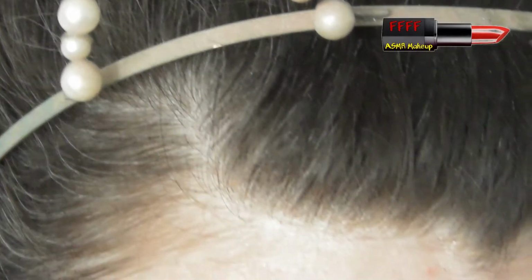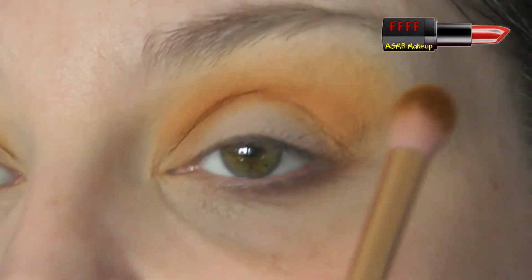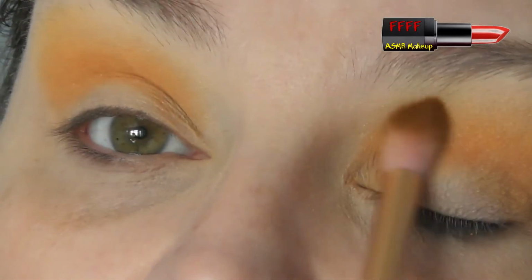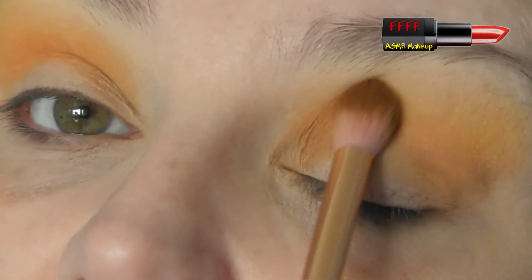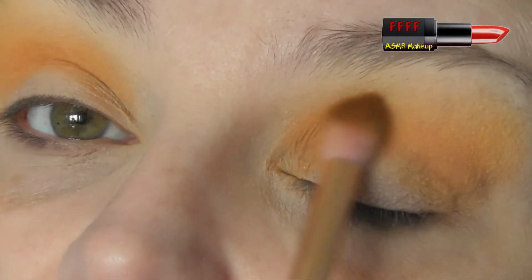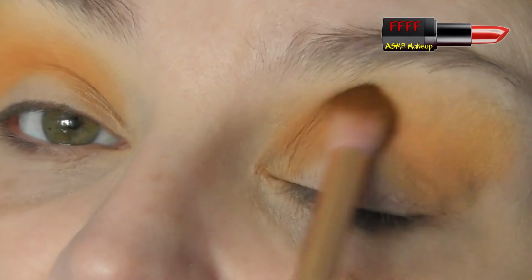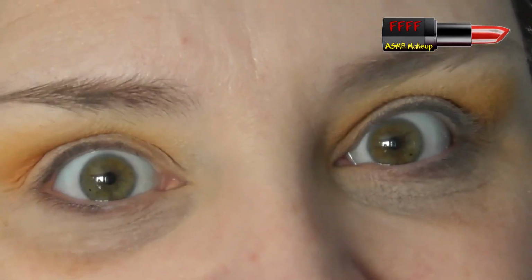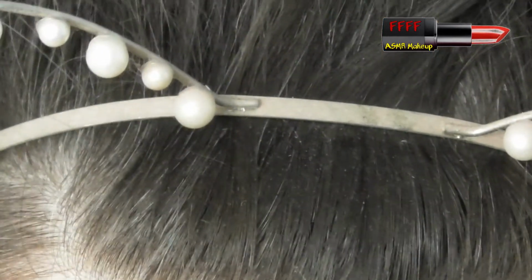Right, back into Mango, pick up a little bit of that and just blend over where those two colours meet. And you can see this is a really juicy looking look. For a summer look you could just leave it like this, pop a bit of highlighter on your lid and off you go. But I want to use as many of these colours in here as I can today.